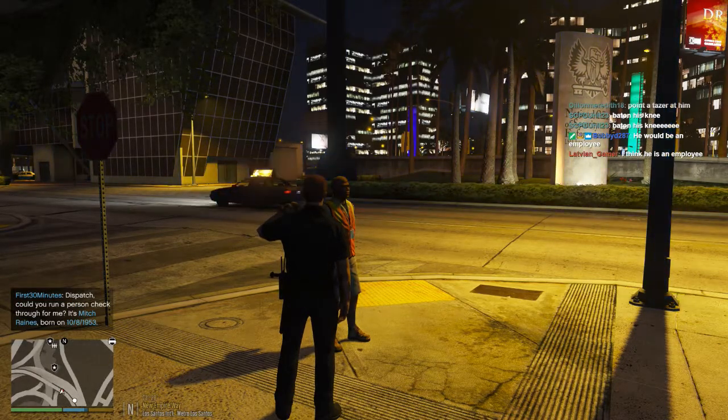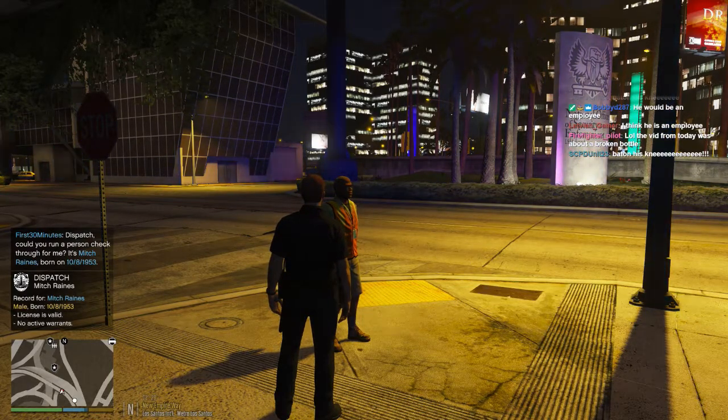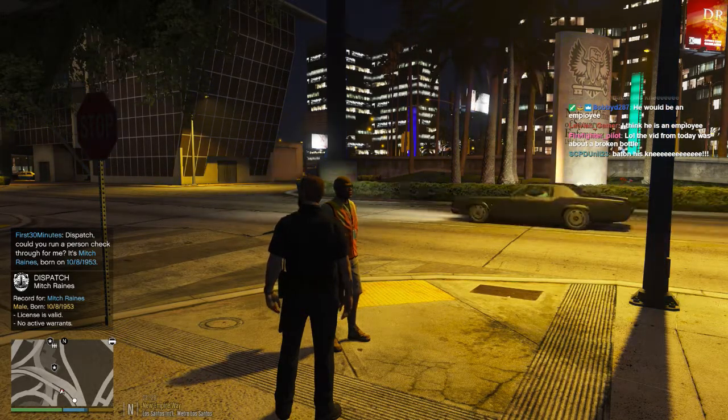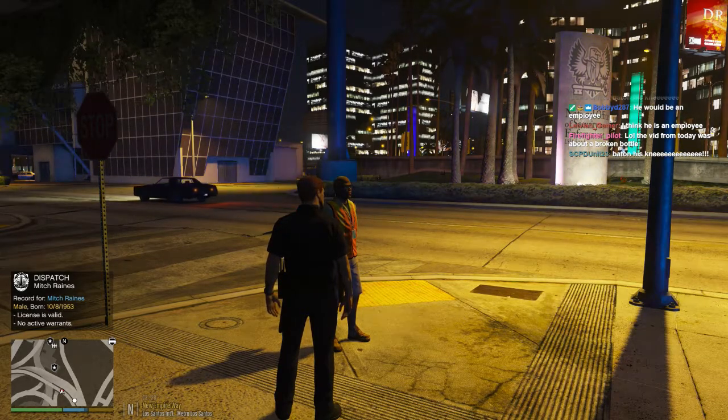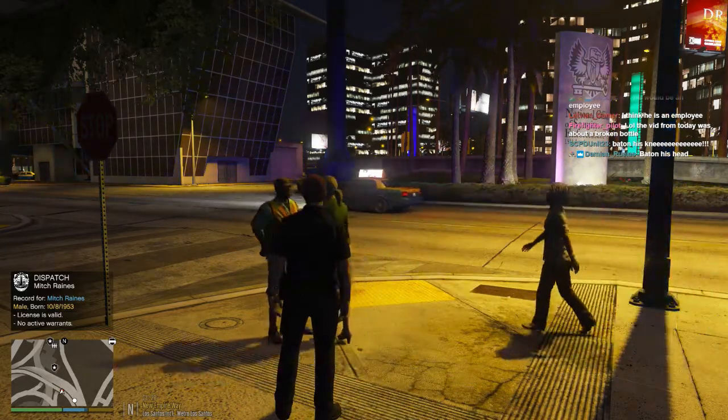Okay, Mitch Rains. This is Victor 13. We're on it. 10-4, copy that. All right, valid license, no active warrants for Mitch. So is that really a charge, carrying around a broken bottle like that?